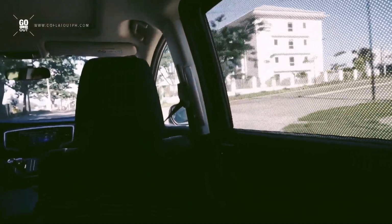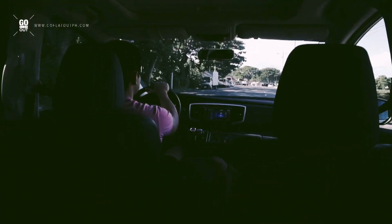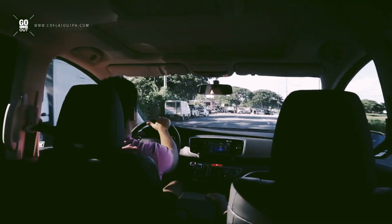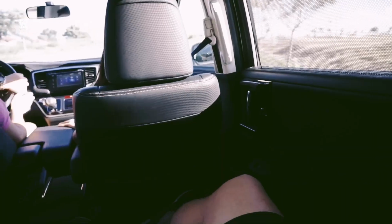Now, the suspension deals pretty well most of the time with bumps and all that stuff. Refinement is also quite good. The engine's barely audible in most situations, though depending on the surface, road noise can be quite present in this car, though for the most part, it's nothing too terrible.